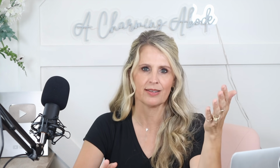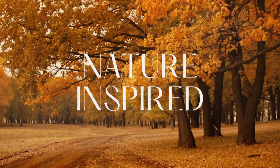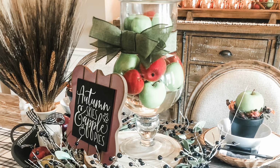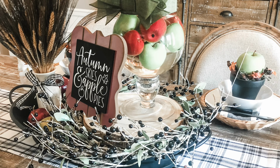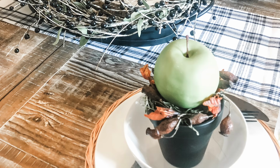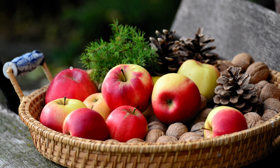So another thing that I'm noticing, like we talked a little bit that we saw in a couple stores, is pumpkins are obviously always going to be on trend for fall. But I really think that apples are going to come into play. Apples were in play about 3 years ago. One of my favorite tablescapes is from, I believe, 3 years ago, where I did a whole apple theme and I did not allow one pumpkin in my dining room, and I loved it. And I'm thinking about doing something like that again this year.